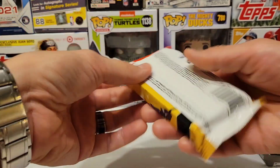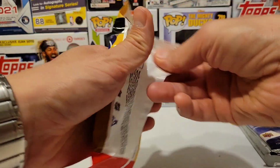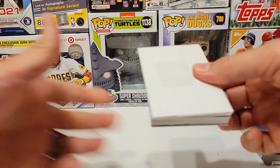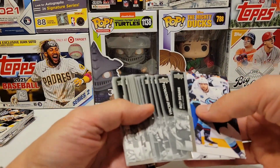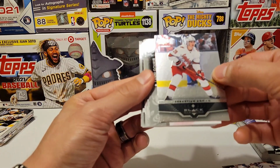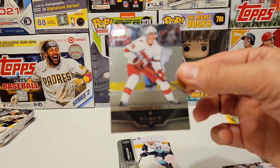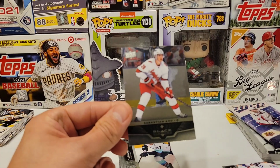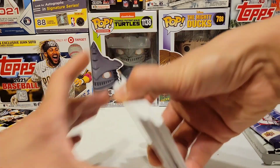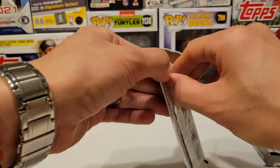We got extended series 21-22 fat pack. We are halfway there. We got two Young Guns. The first box that I opened out of the 8 packs, I got 3 Young Guns. So we are on pace. All right, let's see what we have here. Sebastian Aho, Black Diamond. I don't know why my camera's acting up. Come on. All right, I guess that's it right there. Sebastian Aho. And then I will search through these off camera. And if something comes up, I will let you guys know.